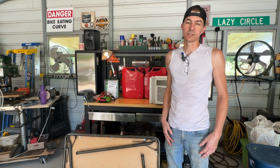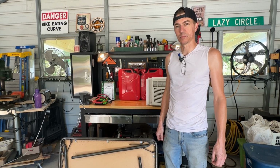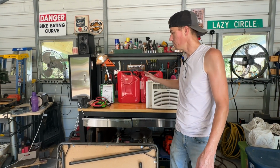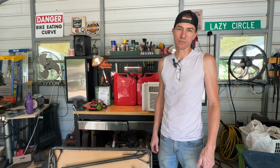So guys, that's just a few quick tips for this hot part of the summer. Spend a little bit of money, get a generator, get proper power cords, keep fuel on hand, and keep your family safe.